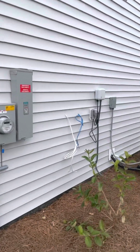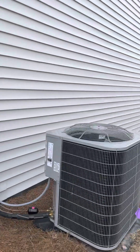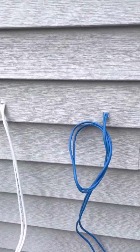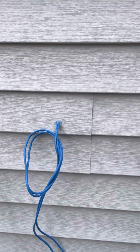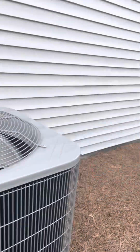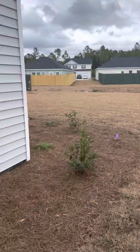And the siding pieces right here, here and in the back, weren't able to be replaced just yet, but they're going to be replaced by end of day, I believe is what he said. So the silicone went into these openings to help prevent pest intrusion. So we're looking really good there.